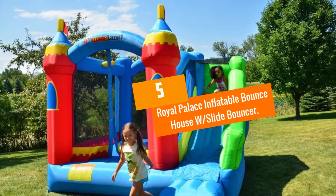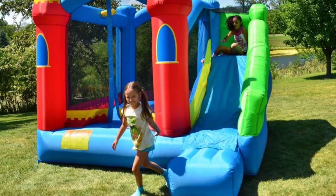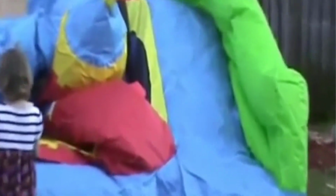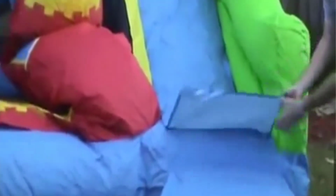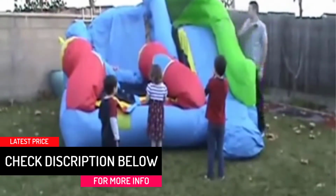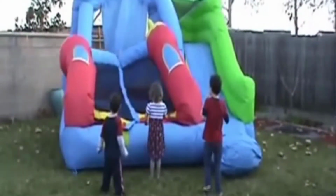Starting at number 5, we have the Royal Palace Inflatable Bounce House with Slide Bouncer. We understand some of the best inflatable bounce houses are quite hard to set up. Fortunately, Bounceland has this one that requires minimal effort to assemble and take down. You can use less than 60 seconds to finish the installation so your kids can play almost instantly. What's more, it holds more than one person simultaneously to encourage a fun interaction.